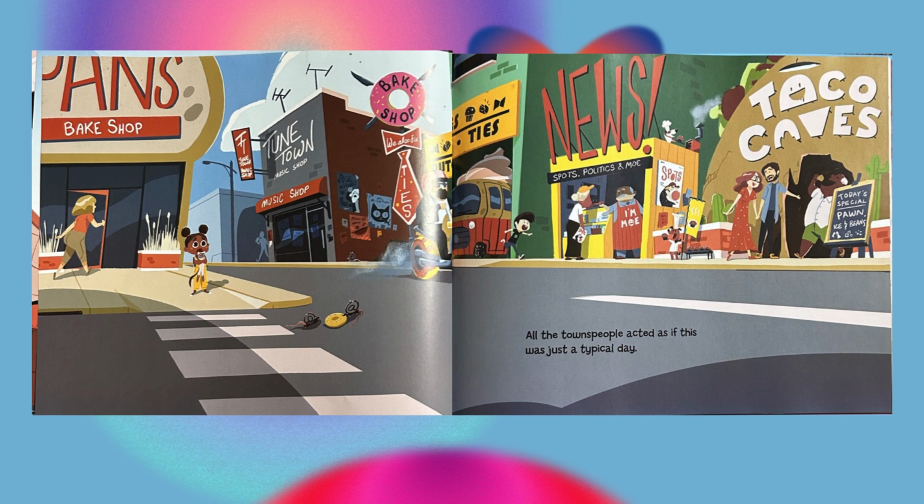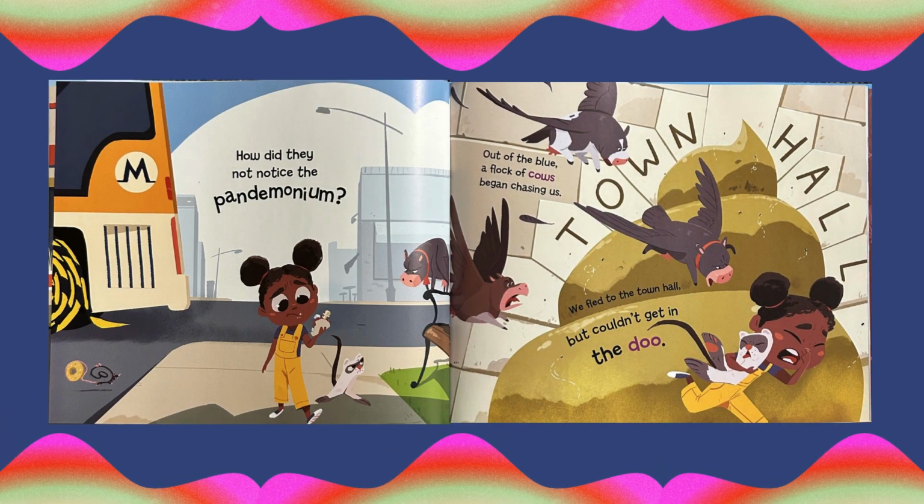All the townspeople act as if this was just a typical day. So look at all those illustrations. Look, it's kind of funny. Look, it says Taco Caves. How did they not notice the pandemonium? Ooh, another great word. So you can learn today that pandemonium and chaos are synonyms. They mean the same thing. So look, it's kind of crazy out. Look at what she's eating. And look at how funny that illustration is down at the bottom. I'm not exactly sure what that is.